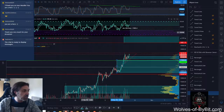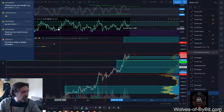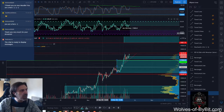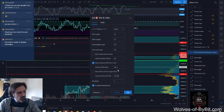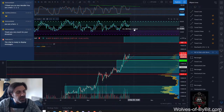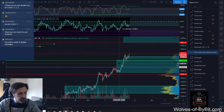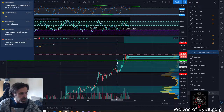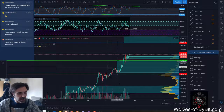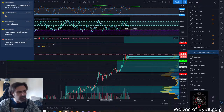Now let's look at the rest of the reads, because all these are sitting fairly at the same height on the RSI. We're going to go with this one, 43.3. And what does this one say? 17,200. Like this area here, going on to this area here. So this is a ginormous area and range. This is too much.